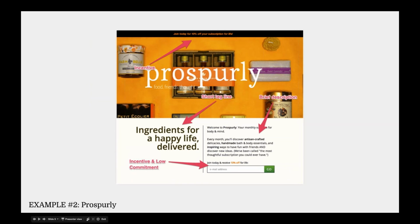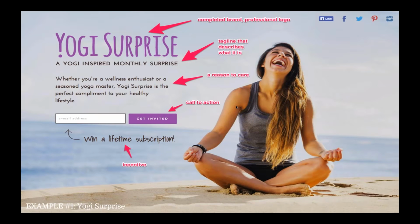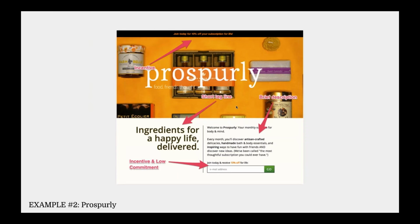We have the same thing, an incentive and a low commitment. The low commitment is just their email address. We're only asking them for their email. Hey, would you be interested in this idea? Yes or no. Join today, receive 10% off for life. This page, you can see we've got some commanding colors. This orange background, that's the semi-completed brand. Here you can see we've got some products in the background, right? It's a little bit different of a look than Yogi Surprise, but there's still no box being shown. Similar to Yogi Surprise, my tagline changed from ingredients for a happy life to delivered farmer's market in a box. The incentive on this page, I eventually changed it to win a lifetime subscription.